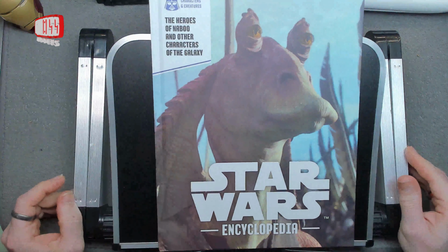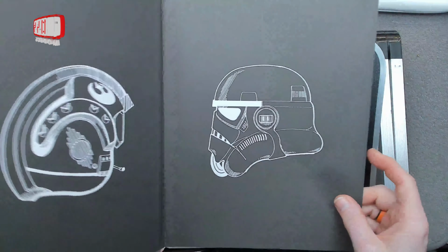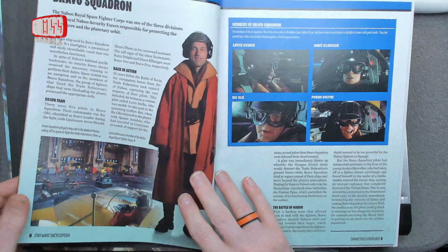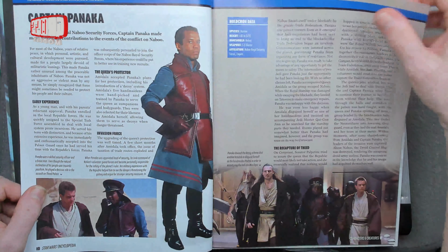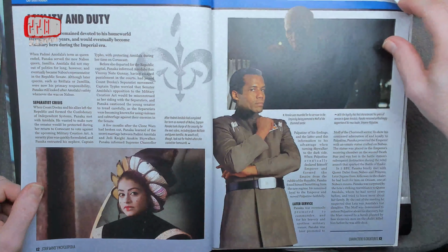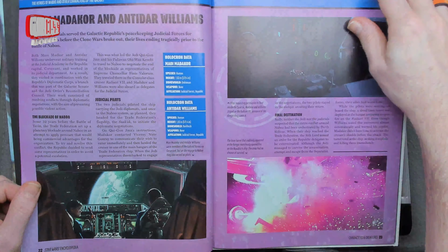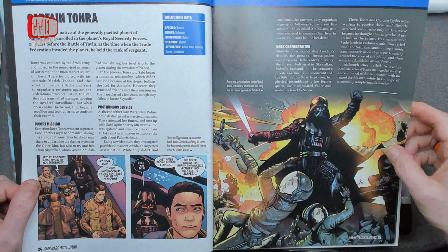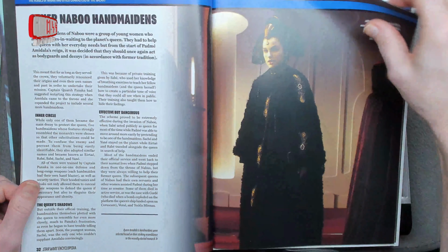Oh, Fox will like this one. I can't wait for Fox to look at this one. The heroes of Naboo and other characters of the galaxy. So basically anything we can't fit in. Characters and creatures, mainly featuring Jar Jar by the looks of it. Number 44. Bravo Squadron. Captain Panaka, yeah. Stuff about them. Blue Police Guards. Sort of comic book adaptations of things. Don't remember that. Maidens. Yeah, there we go.